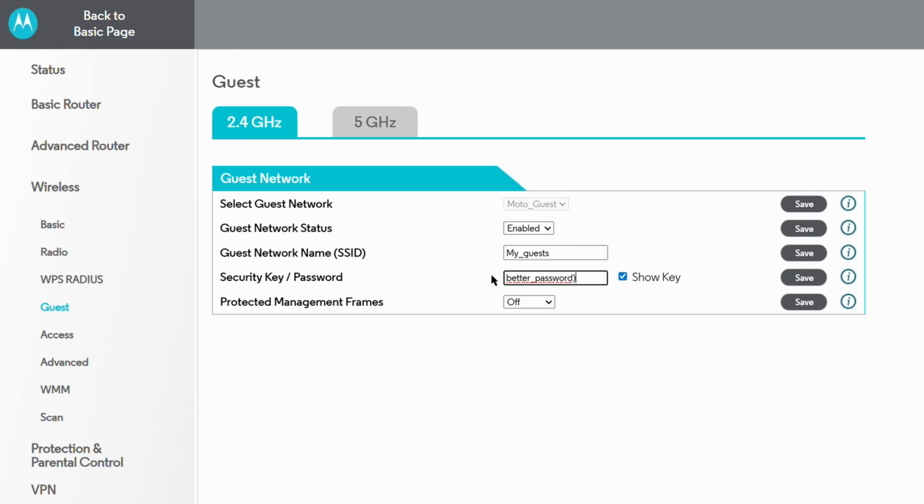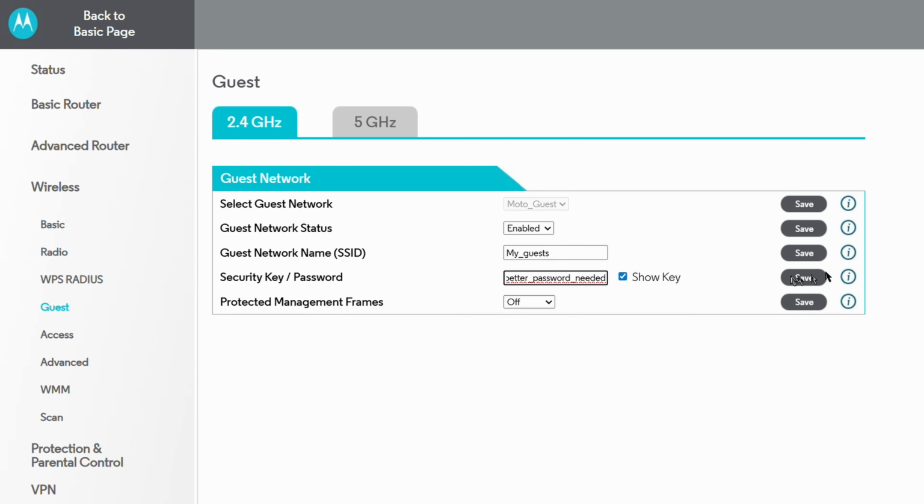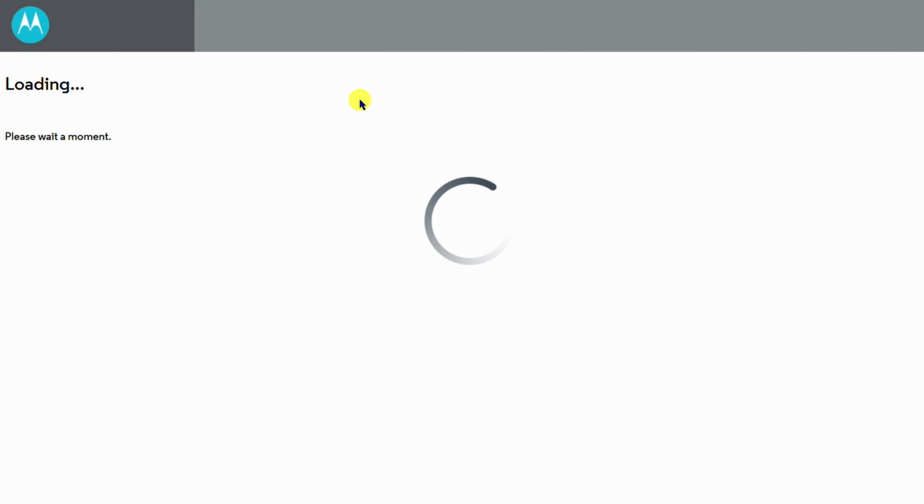The password should be fairly easy for people to type in if you have guests, but yet somewhat unique so it won't be totally trivial to copy. And once you've done that and it's enabled, you just click on save, and it will go and save it for you and set it up. And from then on, you can assign your IoT devices or what have you to use the guest network. And once it's done with that, you should be all set and be able to log your devices into the guest network and keep them separate from your primary network.